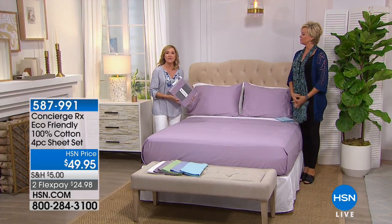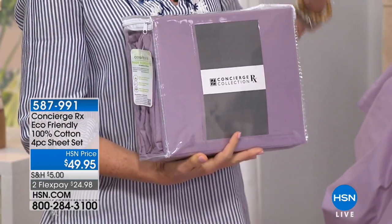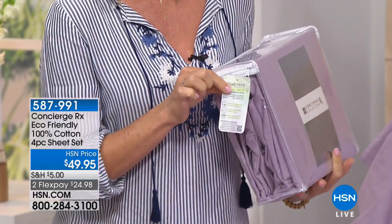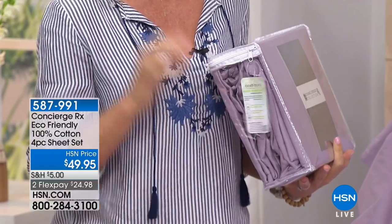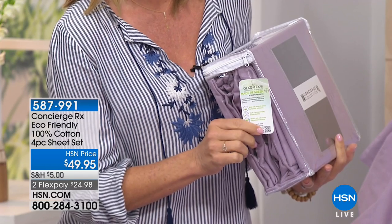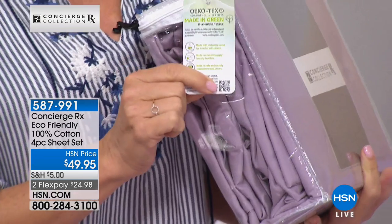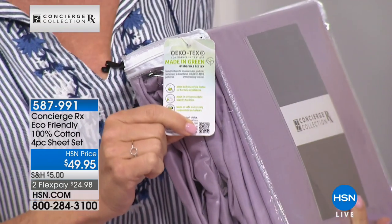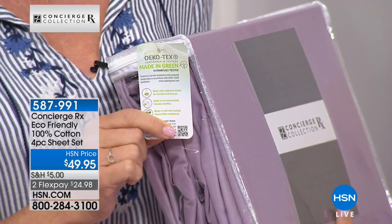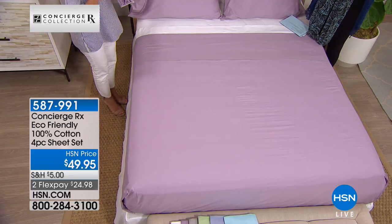It's really interesting. We've done a lot of research, and we find that people are aware of not only what's going in their bodies, but what's going on their bodies. If you have sensitive skin, these have actually been tested by Oeko-Tex, a company that tests for over 300 harmful chemicals. In fact, when you get these home, do you see that little QR code on them? You can actually track where they were made, every part of the production process, and know exactly what you're getting with these sheets. Oh, that is neat. It's amazing. So they are using companies and production facilities that are not only environmentally friendly, but that are testing for all these harmful chemicals.